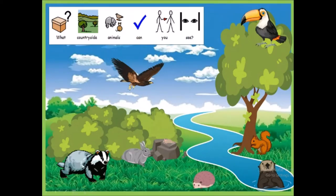First animal is this animal down here, this black and white animal. It starts with a badger. Next to the badger, there is a rabbit. If you have a look along down here, you've got a prickly animal. It is a hedgehog.